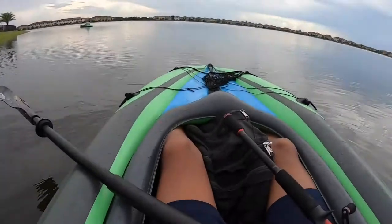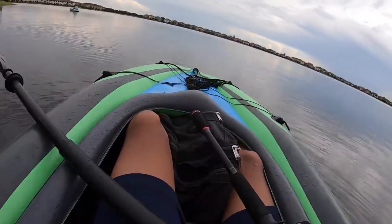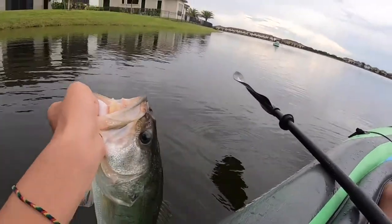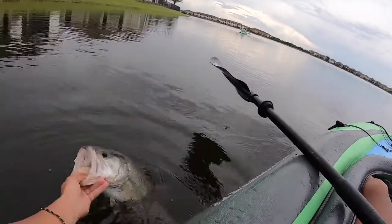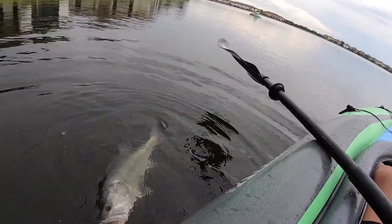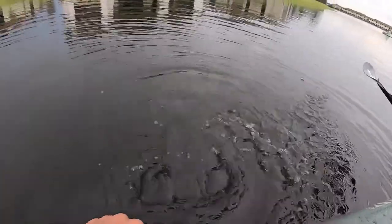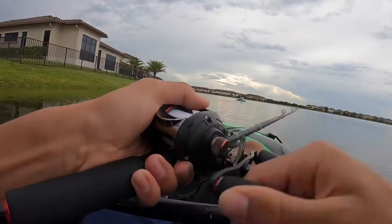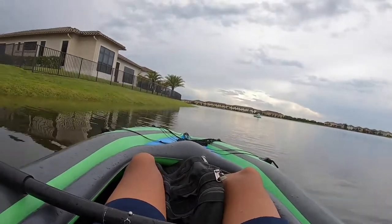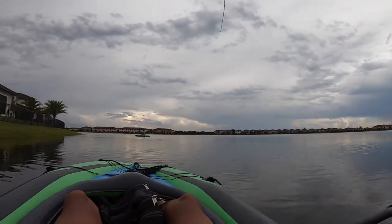This kayak, it is tough fishing out of this. There's no back support, so my stomach is getting tired. But yeah, it's definitely worth it. That's another really good fish. See you, buddy. Another one. Dude, that was sick.